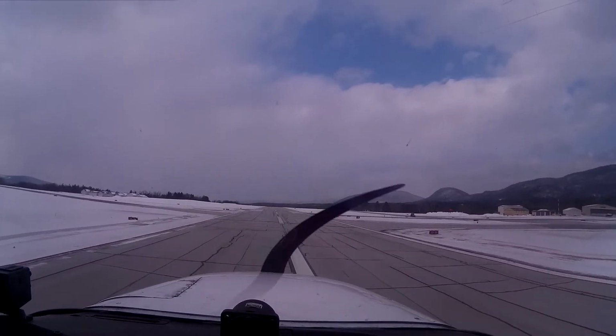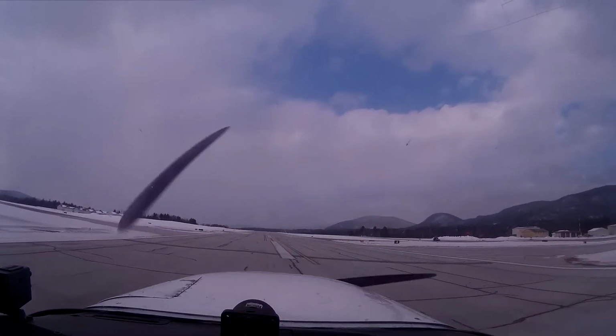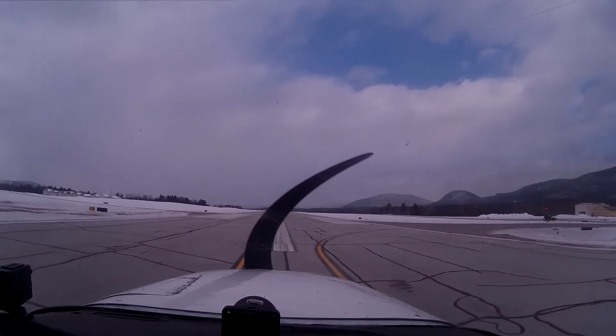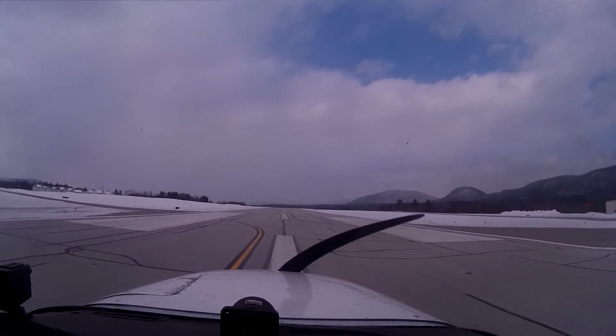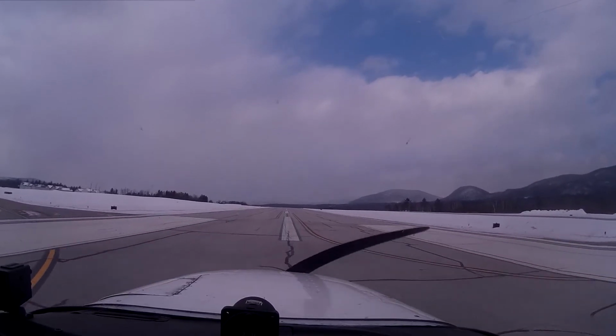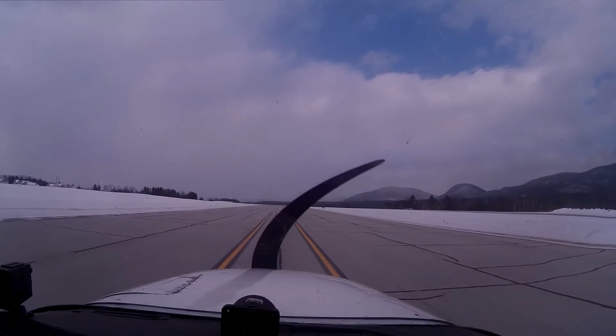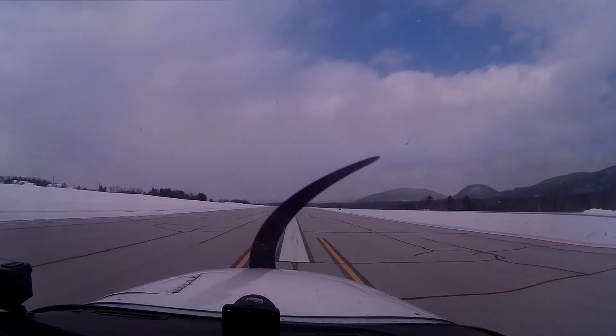Let's come down a little bit more and start bringing it back. Bring it back more. So still could have got more out of that. Yeah, you could have made the first taxiway. That's pretty good. Let's just do a back taxi. Rutland traffic, Skyhawk 74 Hotel, taxi to runway 1 via Bravo and Alpha. Stop, turn around. Is that okay?